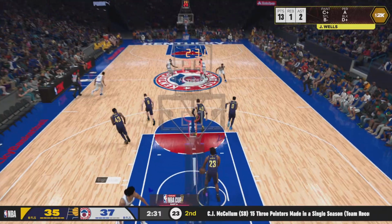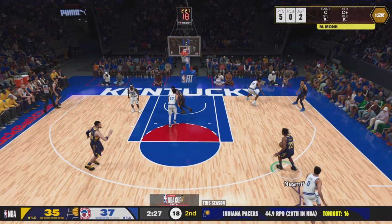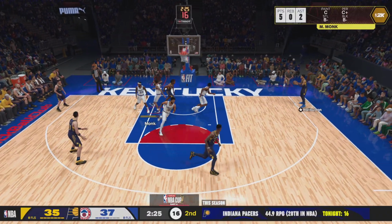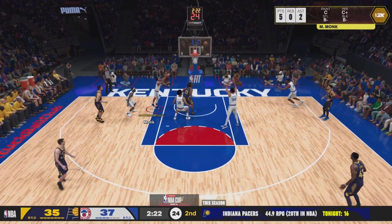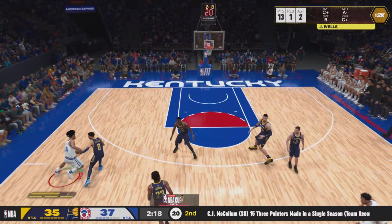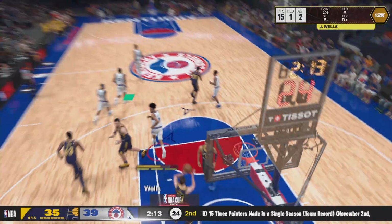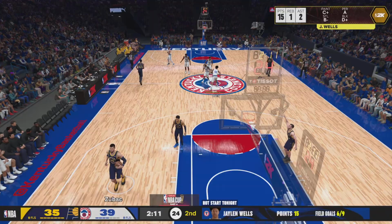The shot by Wells, no good. Indiana trailing here. Into the lane. And a wide open look for Haliburton. A three-pointer, no good. Bad defense, bad shot. Neither working on that play. Long trying to break loose. And he drops in the layup off the glass. Wells has got 15.